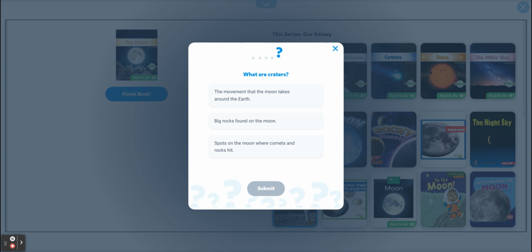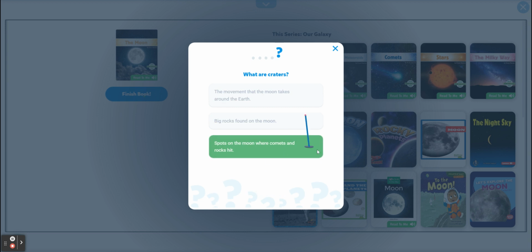What are craters? The movement that the moon takes around the earth? Big rocks found on the moon? Or spots in the moon where comets and rocks hit? The last one. That's my dog. Good. We are learning a lot.